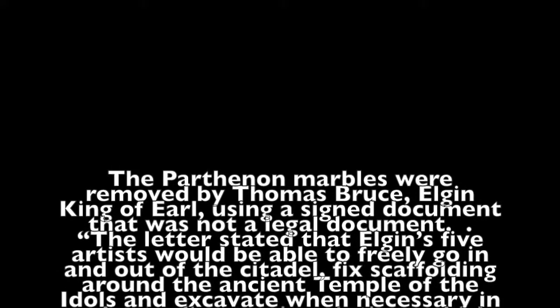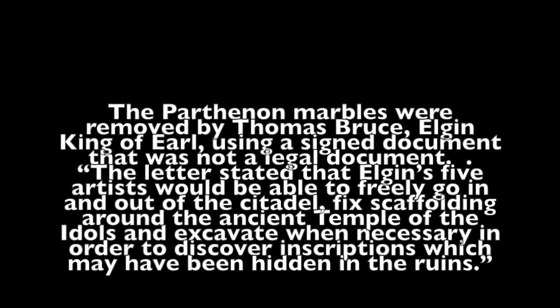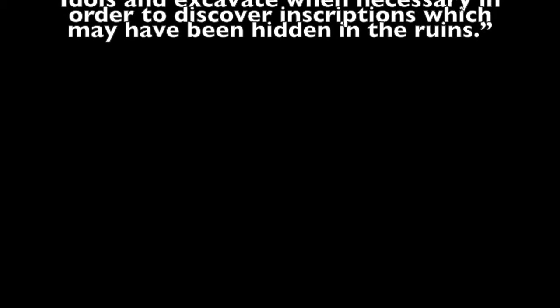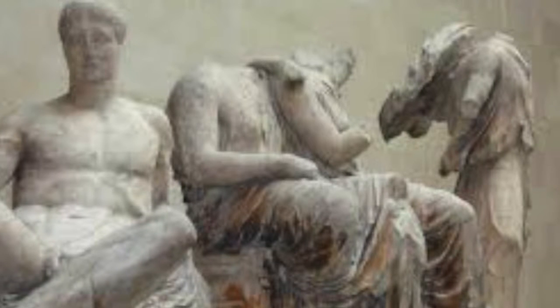In this document, it stated that his artists were only going to go in there to excavate what was necessary in order to discover inscriptions which may have been hidden in the ruins. Bruce took the marbles and transferred them to London on ships in 1801. Because of the transportation, the marbles were damaged.